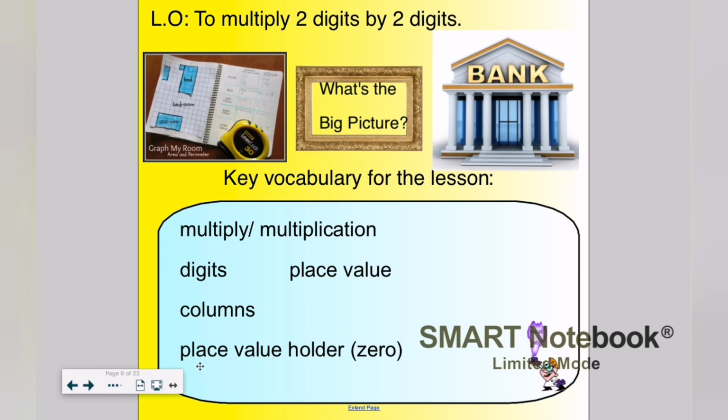But today we're going to have a really important thing to remember, a place value holder, and that's the 0. It's going to be really, really important to remember that 0 when we come to doing our written work. But don't worry, I'll remind you of that afterwards. Now, what's the big picture? Why are we doing this?